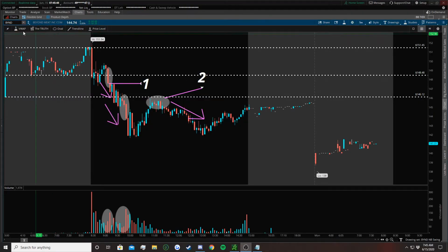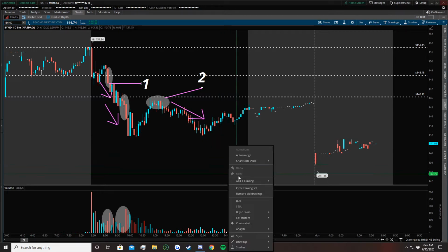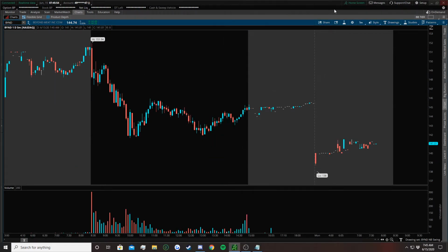Alright, so I'm just going to go over some levels and what I'm going to choose for today's watch list. Price level. So here on Beyond, if you see this, I really like to get aggressive, but knowing there's a gap range, I always mark it. So it's always good to mark. You see how I'm marking the high?